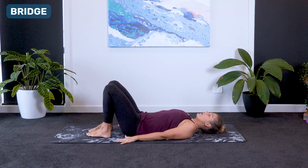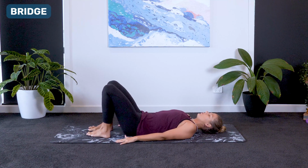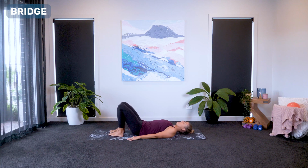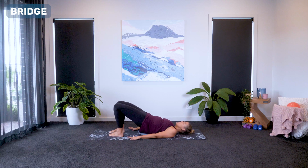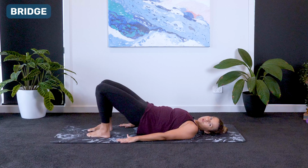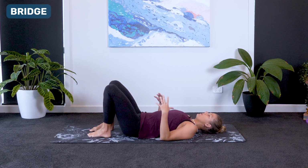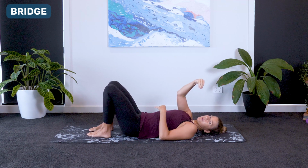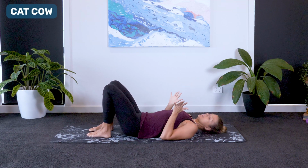So we'll take the inhale breath at the bottom, release that pelvic floor, and then as you exhale, squeeze and lift through the pelvic floor as you push up through the heels, and then inhale, release the pelvic floor on the way down. So exhale, squeeze and lift the pelvic floor, inhale, release. You want to complete at least 10 reps and do 3 sets of the 10 reps. Really focus that as you exhale to breathe up, that is when you get that nice squeeze and lift through the pelvic floor.